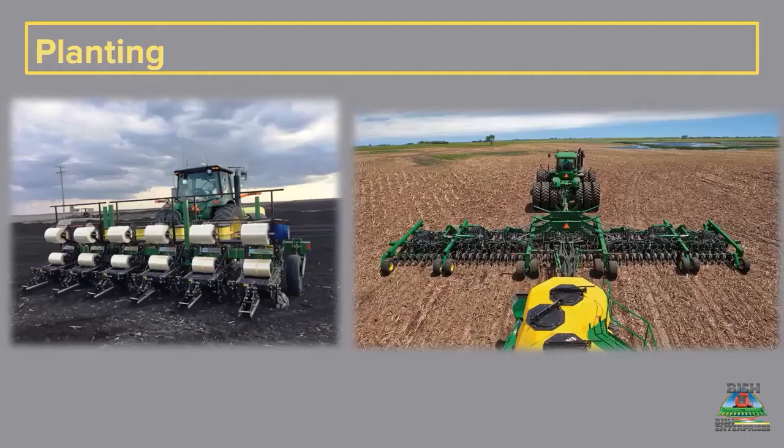So when you look at planting, there's a couple different ways to do it. If you're doing a traditional grain crop, you're probably going to use a planter versus a drill. Grain is typically planted on 30-inch row spacing, and your population density will likely be between 20 and 25 pounds per acre. Whereas if you were growing for a fiber crop, you might be looking at somewhere between 45 and potentially 75 pounds per acre.